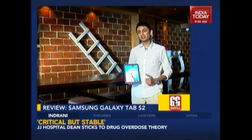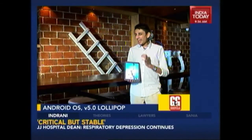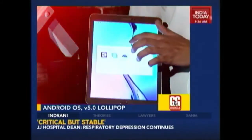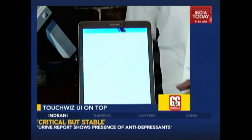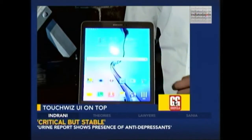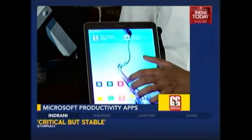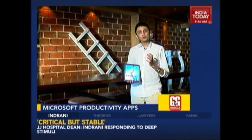I must admit one thing about Samsung's TouchWiz UI. Visually, it's kind of unappealing. Admittedly, the company has really improved things a lot. It's based on Android 5.0, and if you're really into productivity, you'll get Microsoft's Office apps preloaded on the device. In addition to them, you get services like OneDrive, OneNote, and also Skype, which is really good if you really want to get things done. But overall, if you're talking about the software, Samsung still needs to improve things out here.